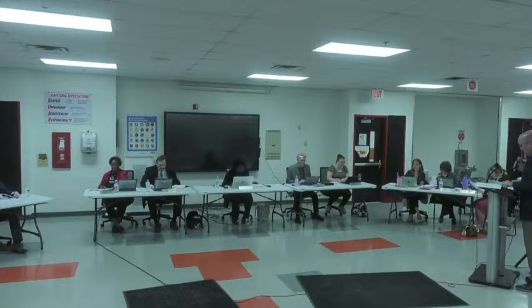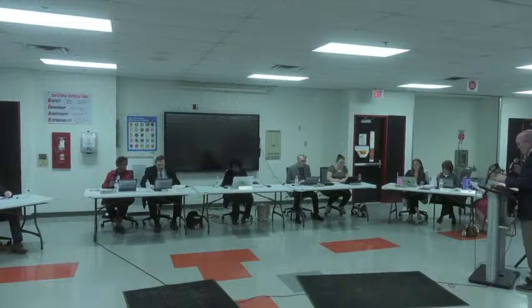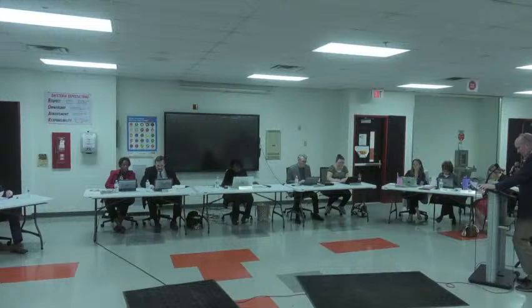The first page of the attachment lists your outstanding debt. That's the bonds that you've already issued that are currently outstanding. Each of those columns is a previous bond issue, and at the bottom is a description of what the project was. Column E, you'll notice, is blank.